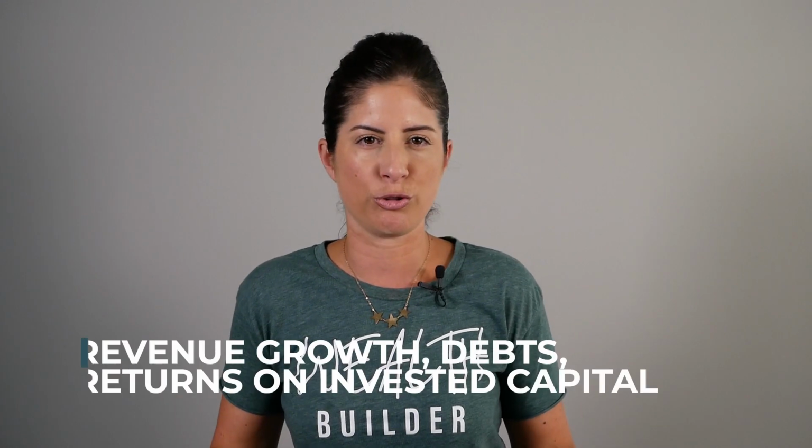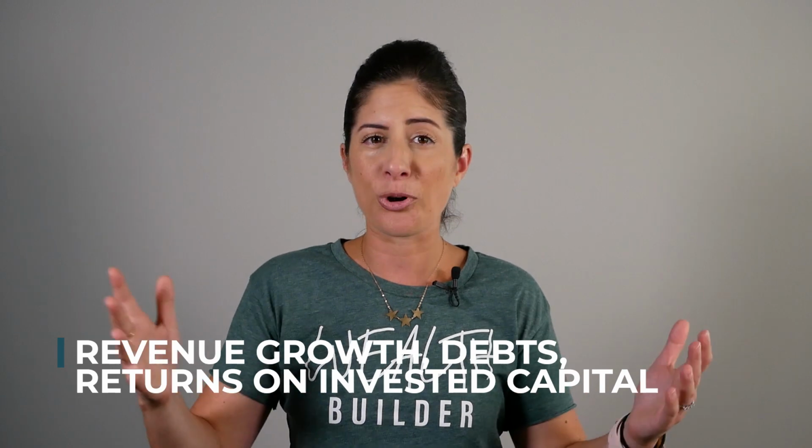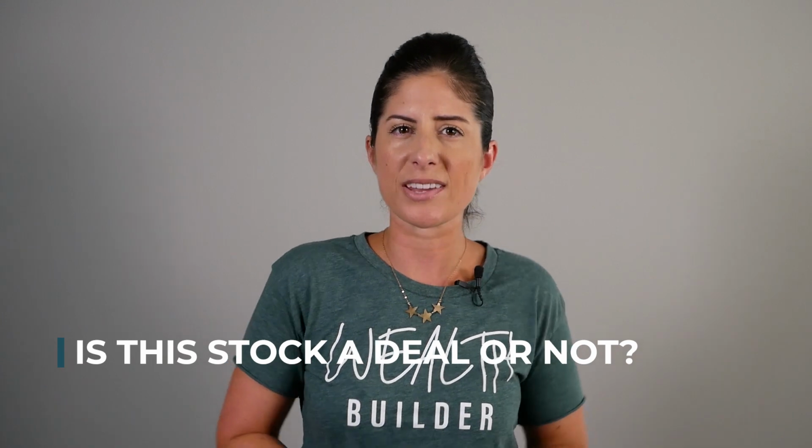For those of you that don't know what fundamental investing means, you're basically digging into companies' financial reports, looking at revenue growth, looking at debts, looking at returns on invested capital, and more to make investment decisions based on current and expected valuations. In layman's terms, is this stock a deal or not? So what triggered me to buy Square?